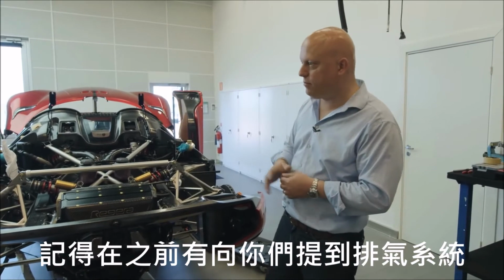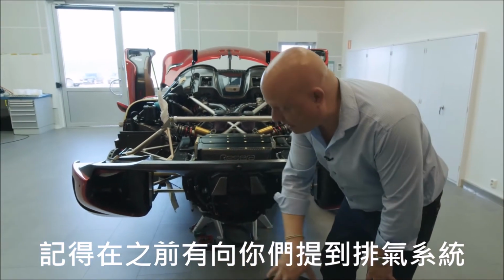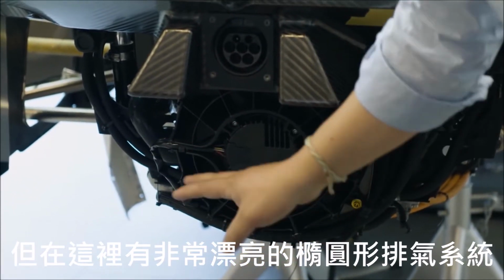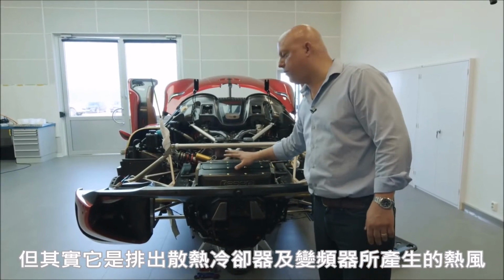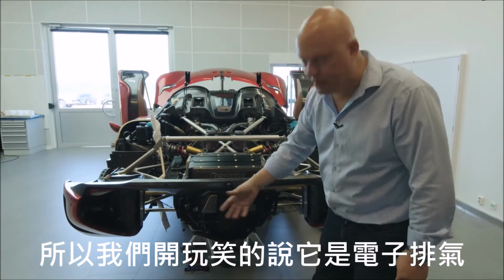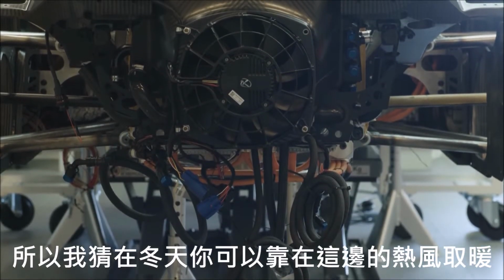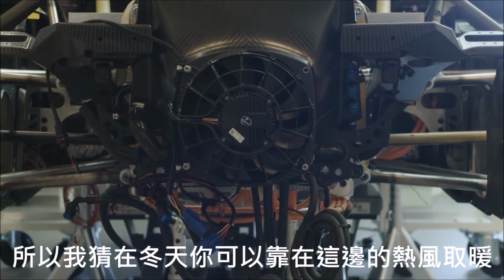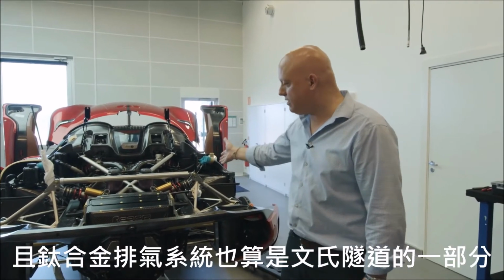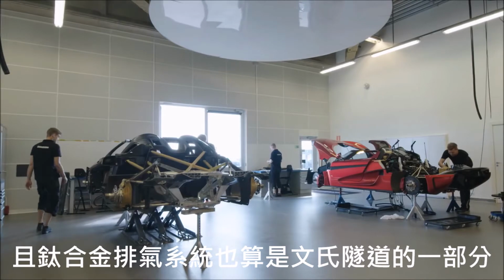So I think we mentioned before on the show that we have this exhaust looking thing. You can't see it here right now, but we have a nice oval exhaust here. It's actually the exhaust from these coolers that cool the electrical motors and inverters. So jokingly we call it the electrical exhaust. I guess in the winter you can have some hot smoking air coming from it. But the real exhaust sits on the sides, which we don't have here now, but it's these titanium hollow fins which are part of the Venturi tunnels.